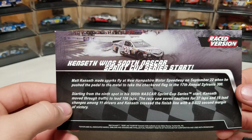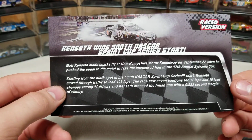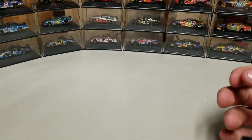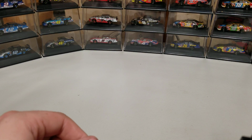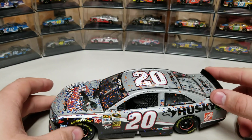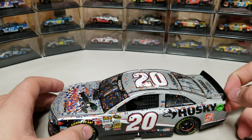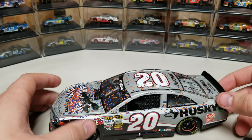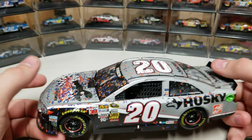That's all, just nothing really useful. No information on there is useful. Yeah, nothing on there. So I think it was his 6th one of the year. But let me think here. It was Vegas, Kansas. He won at Vegas, Kansas, Kentucky, Bristol, and Darlington. So it's at least his 6th one a year. I think it might have been 6. Anyway, let's get on to it.